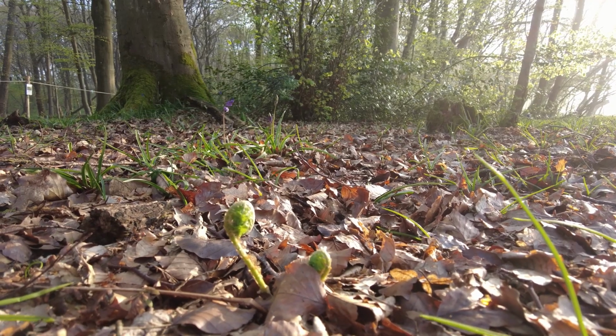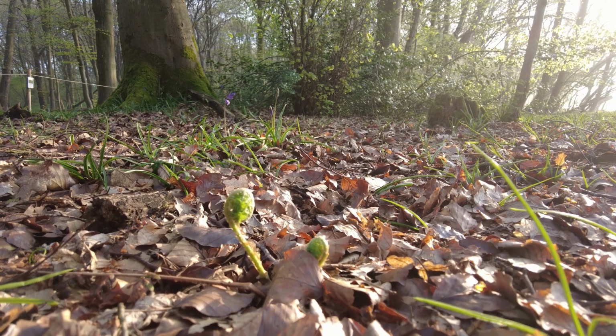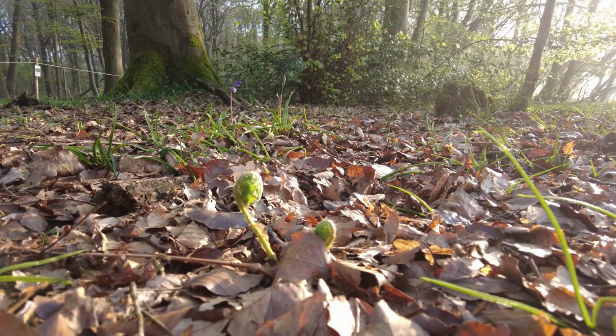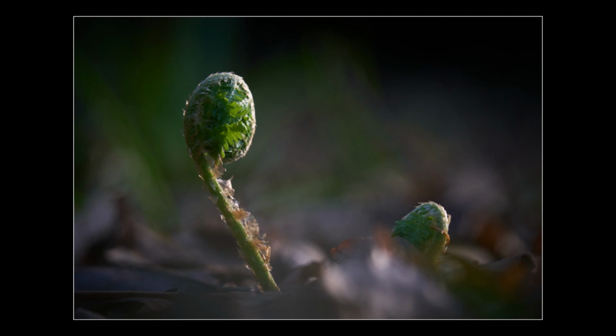Look how cute this little fern is. I can't leave it here. This is really, really interesting. Life has just started.